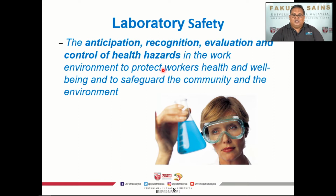Okay, so a general definition when we talk about laboratory safety: it is the anticipation, recognition, evaluation and control of health hazards in the work environment to protect workers' health and well-being and to safeguard the community and the environment. So this is the definition of laboratory safety.